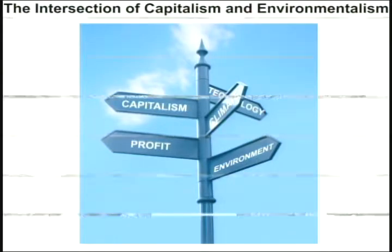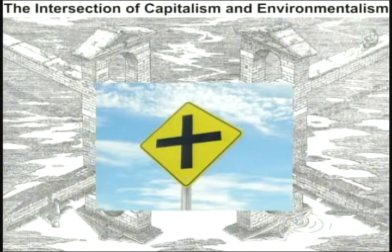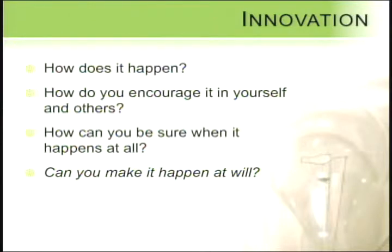So that intersection is not some impossible mirage that can't happen. I think it's actually not even a direct crossroads. I think it can be a merger. And I think that's where the opportunity lies. So how do you make innovation happen? How do you encourage it in yourself? And can you make it happen at will?